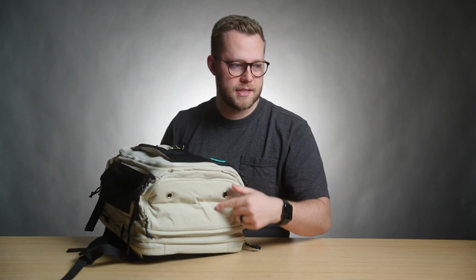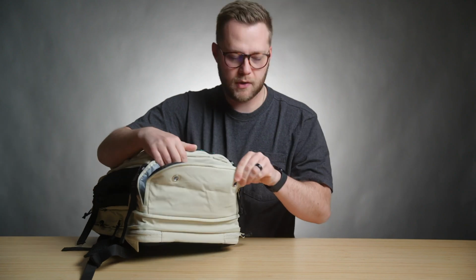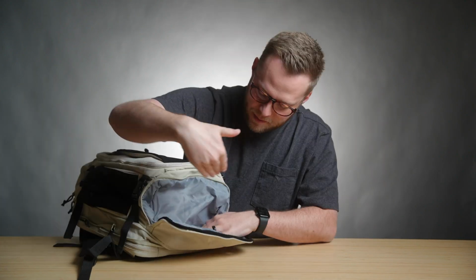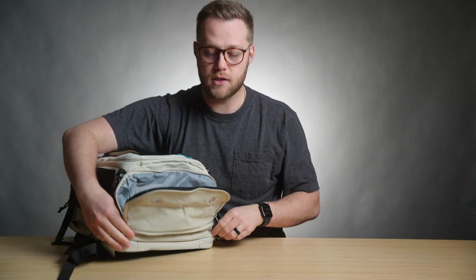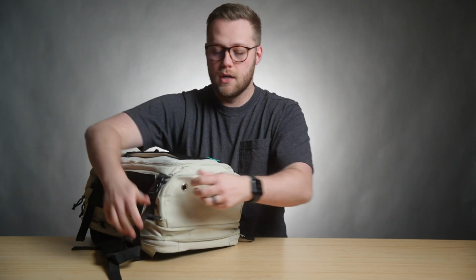I think one of my favorites is this shoe compartment here, which, let's see if we can open it. First of all, they have holes here so your shoes can breathe and not get super dingy and stinky. But you can slide your shoes up under there to keep them out of the way and out of touch of your clothes, but still have a nice place for them to bring some extra sneakers or whatever on your trip.